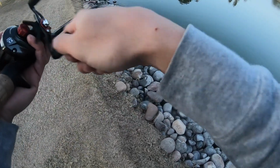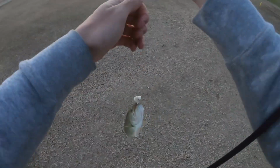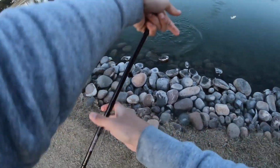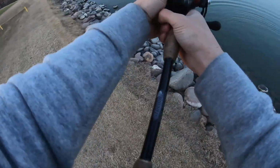There we go. A little dinker. A little dinker squeaker. Look at this little thing. This little guy. Little squeaker. Little bass, eating a lure half his size. What else is new? These fish are incredible.